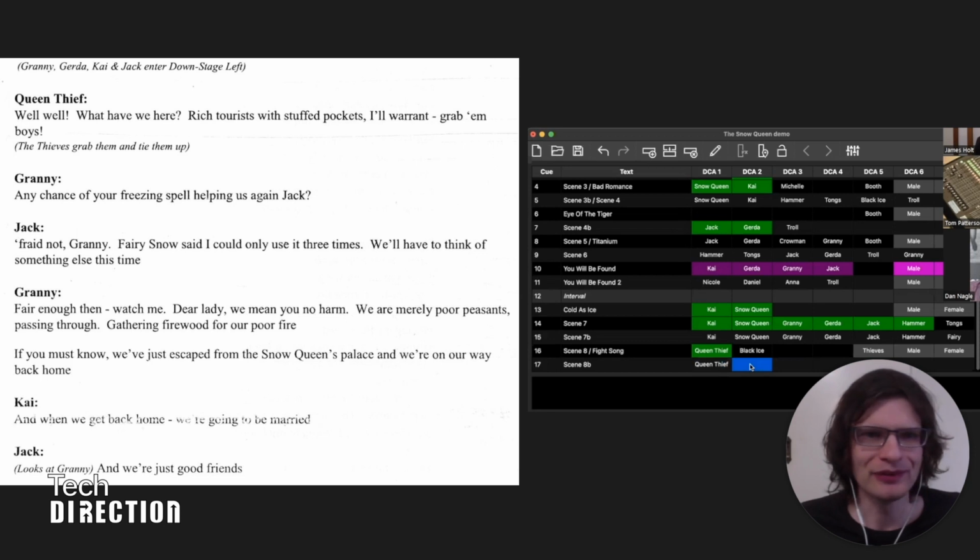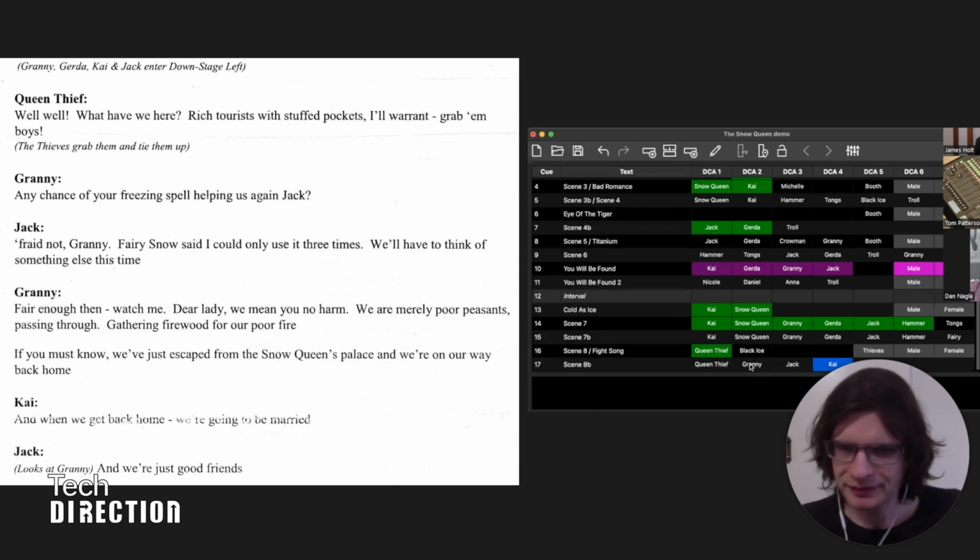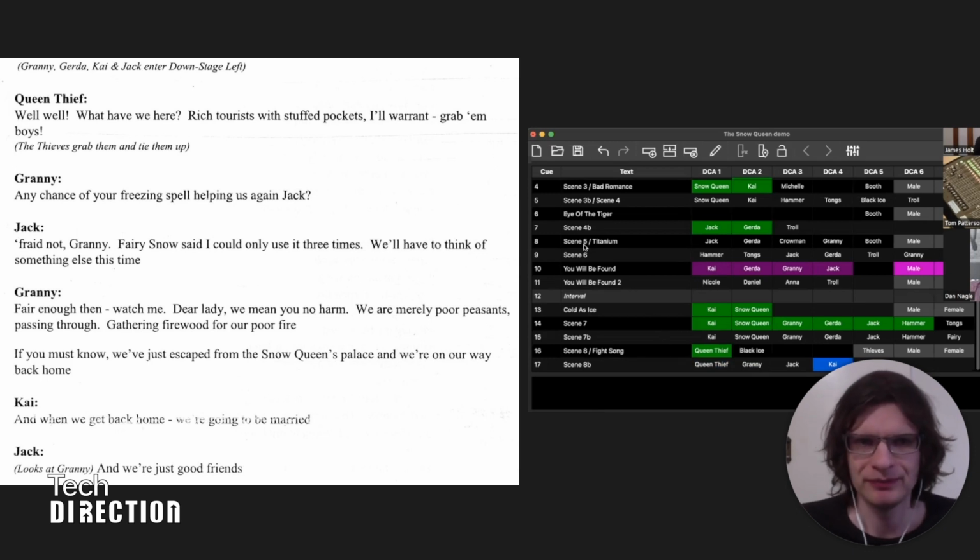The next person to speak is Granny. So if we type in Granny, there she is. The next person to speak is Jack. We have Jack. The next person to speak is Kai. So these 4 characters have been allocated DCAs.